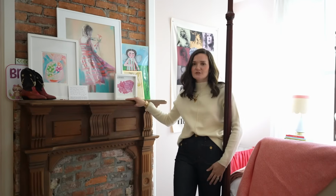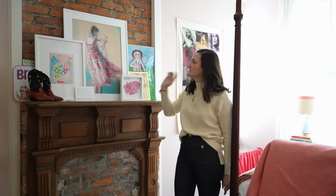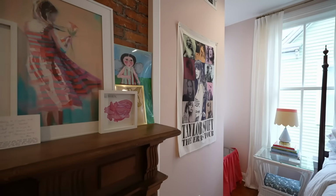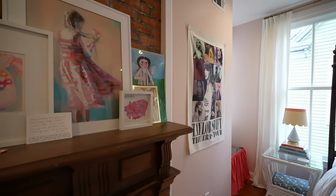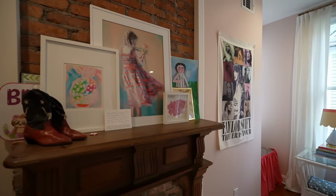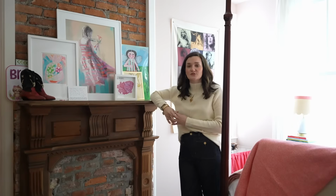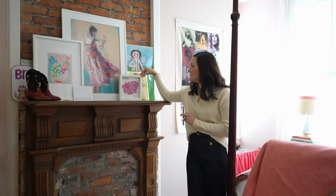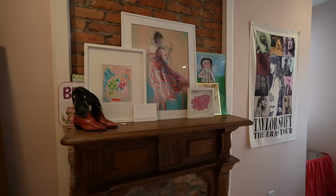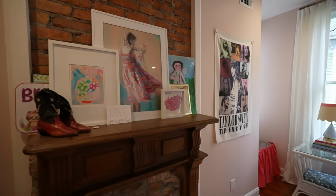I love this original mantle and wanted to incorporate a lot of art on top of it. This is a print also by Teal Duncan Henley. And our daughter was born with a congenital heart defect and has spent a lot of time in the hospital and has had some pretty huge surgeries. And so I love this piece by local artist Helen Brooks of a heart, because she also has a special heart.